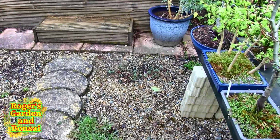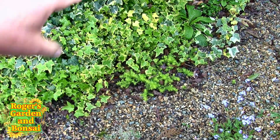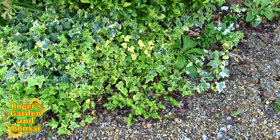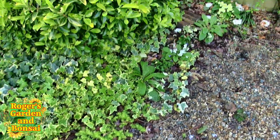And again over there. And this very pale one, need to get this ivy trimmed back now. It's the time of year that this starts pushing out, trying to grow outwards, so we need to get that trimmed back so that we can see our plants that are along here.